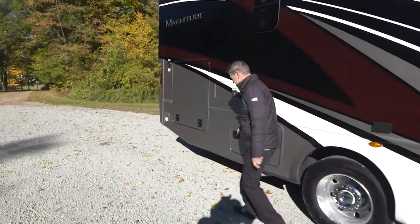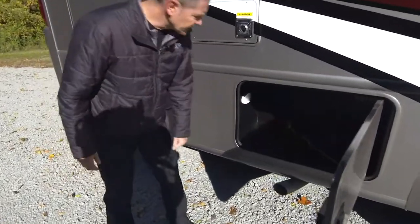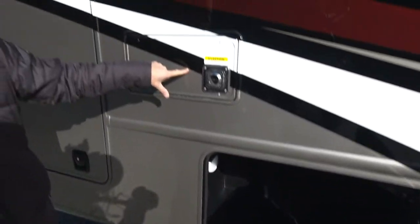Working our way back. Another nice large storage bay in here. A little pass-through up in here. Exhaust for your furnace.